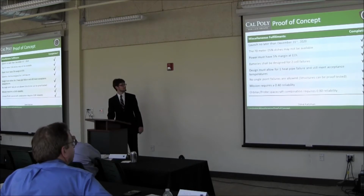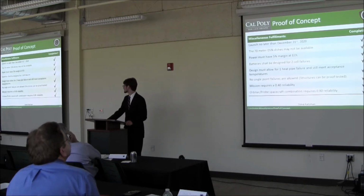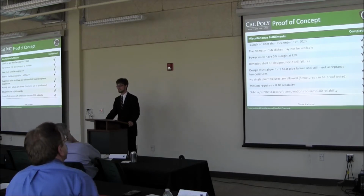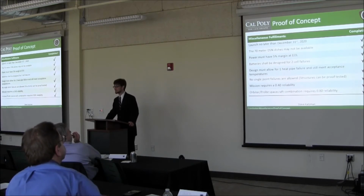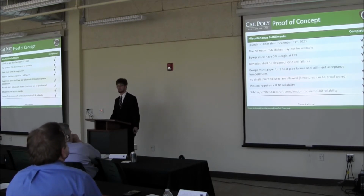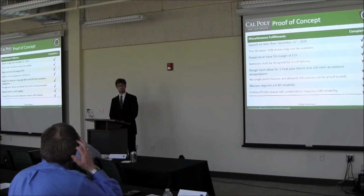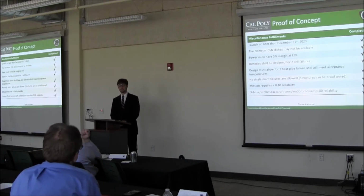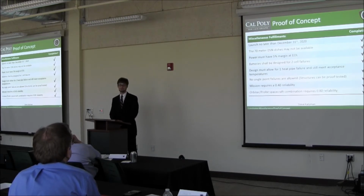Next slide, please. Here you can see all of the miscellaneous requirements. So we do meet the launch requirement with UPS. We get off the ground by December 31st, 2020. And we do fulfill the communication, power, and thermal requirements all set forth in the RFP. Additionally, as you saw in the reliability slides, we do meet the overall mission reliability of 40%, and from what we learned about rounding earlier, we do meet the 80% orbiter probe combination reliability constraint.